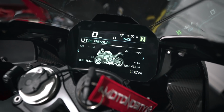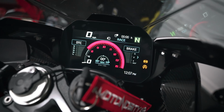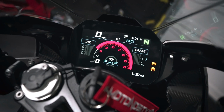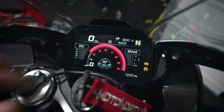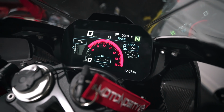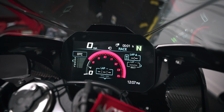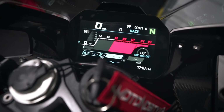And then if we go back up, you then have the Sport displays. These will show all the different kinds of information that you would want on the track. You have traction control input, brake input, the tach, lean angles, and you can go to different displays that show slightly different information. This one shows your lap meters, change in lap time, and then my favorite screen, if we go over one more, is this one right here.